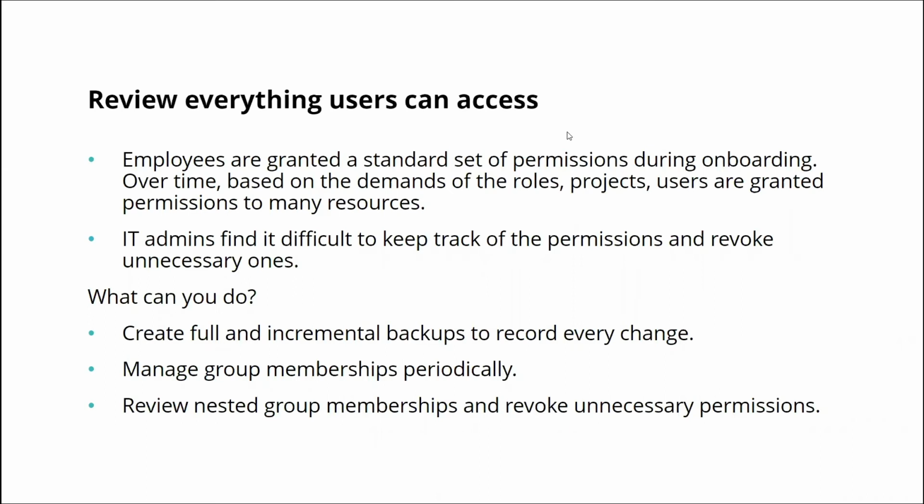And in case of any accidental deletions or changes that are not valid, you can always use these backups and restore to the version that you see fit, right? That way you will have a record of everything that happened over a period. And it's always good to know what was done, when it was done, and who executed it, and so on. And if there are any red flags, you can immediately flag them and address them.